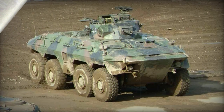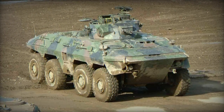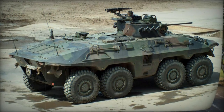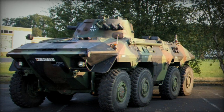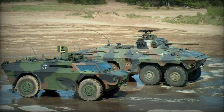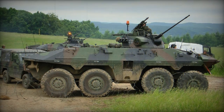One interesting feature of the Luchs is that it has two driving positions, one at the front and one at the rear of the hull, and two drivers. The second driver also acts as a radio operator. In case of emergency, he drives this vehicle backwards without making a turn. The Luchs can move backwards at the same speed as forward. Furthermore, this reconnaissance vehicle is characterized by its low noise running.